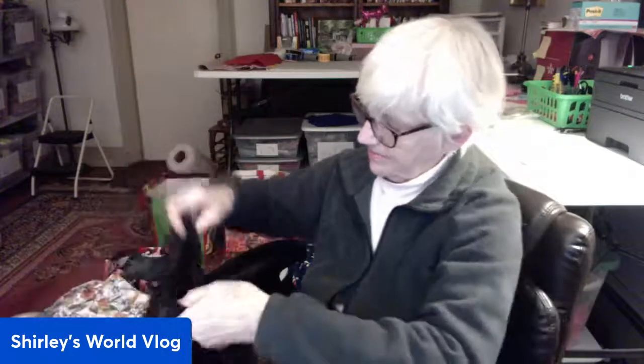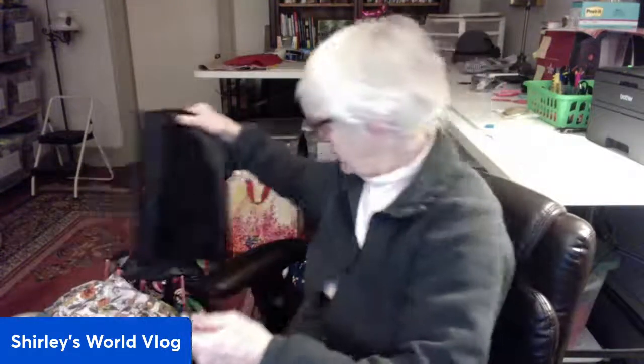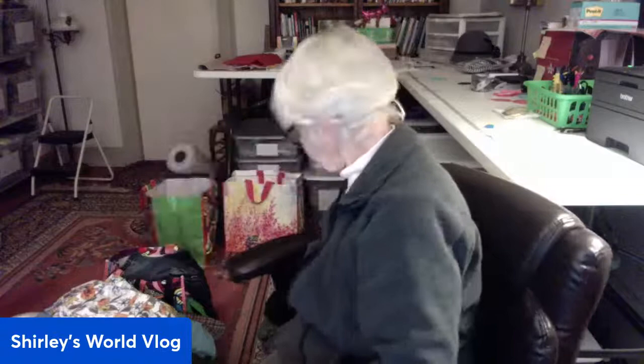It's a faux leather skirt which I wish had a brand name on it. Has anybody fallen asleep yet? Forever 21 in a medium.